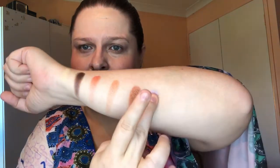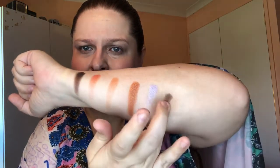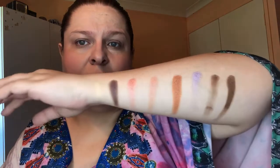That's very nice. There's that purpley shade. That one wasn't very good. The matte that didn't swatch very well was this one. But that is Diamond is Girl's Best Friend by Sante. I assume it's still on the website. Only $1 for this palette. Give you another look.